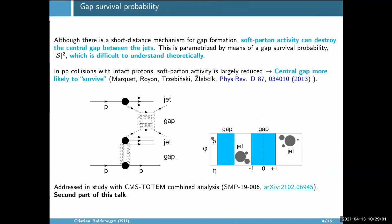Now we have a mechanism at short distances for this gap formation, but you can also have the presence of soft parton activity that can destroy the central gap signature between the jets. This is usually parameterized by means of the gap survival probability, which is a non-perturbative quantity, very difficult to understand theoretically. So in a second part of this study, we're looking at the jet-gap-jet signature, but in addition, with the presence of an intact proton detected with the TOTEM Roman pod detectors. And since the proton remains intact, you reduce this spectator parton activity, so the central gap signature between the jets should be more likely to survive. This is something that I'll address in the second part of the talk.